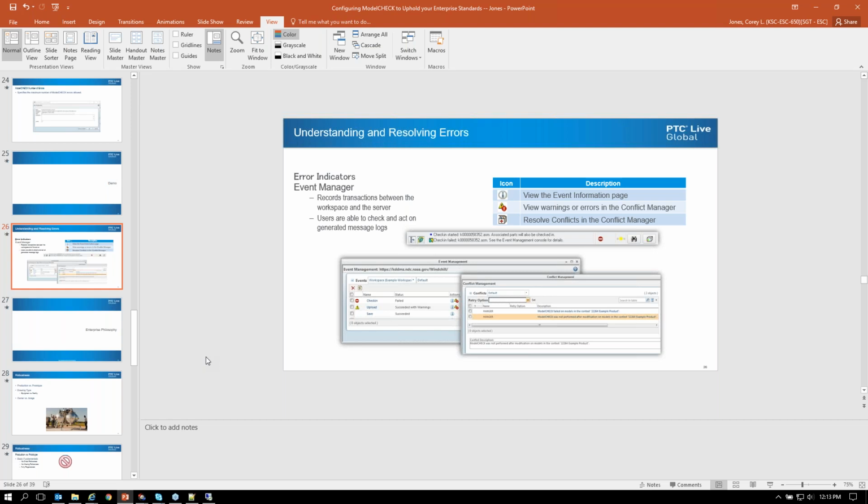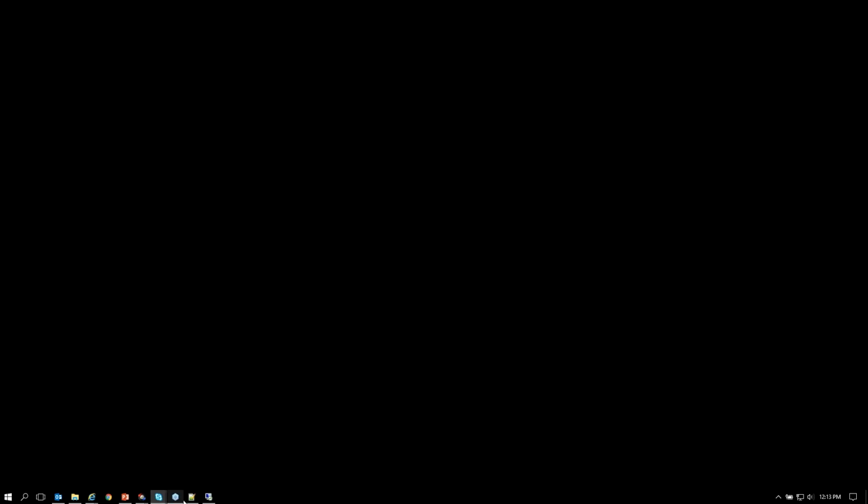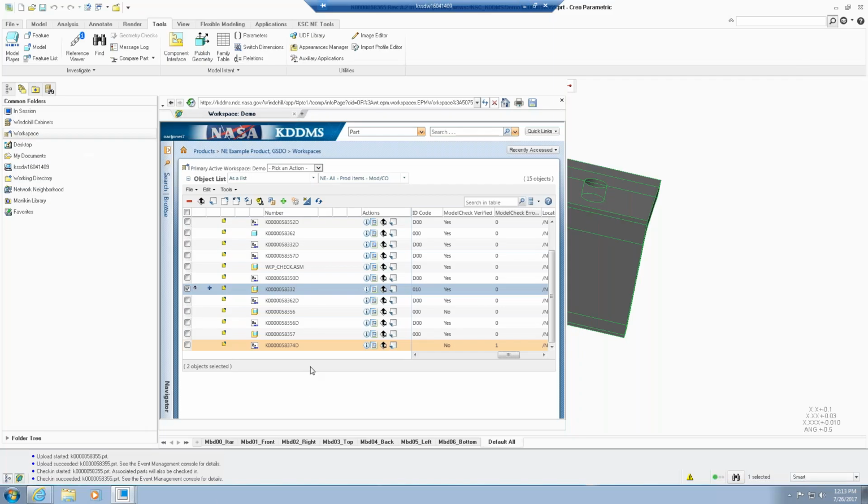Yeah, no problem. And then ModelCHECK often tries to modify components in an assembly, which is a problem because they're not checked out. If you save after each run of ModelCHECK, how do you avoid these modifications? Great question. So let me go back to my Windchill or my remote desktop.